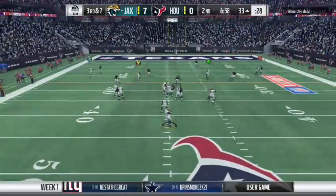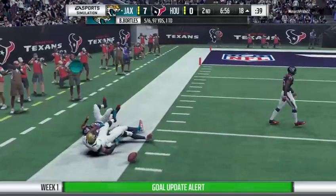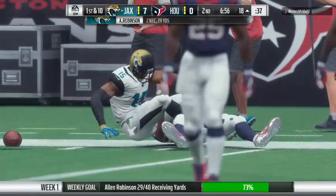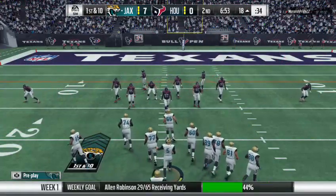They go play action for Yeldon. Now it's Bortles. Toward the sideline. Did he keep the feet in? Yes, he got them both down, says the side judge. And that's good enough for a first down. The Jags first down. Bortles to Robinson.